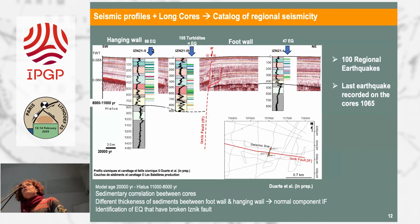So here is the map of the Iznik fault, and you can see all these seismic lines. I will present here one of the seismic lines that is perpendicular to the fault. And we have 3 long cores, one in the footwall and 2 in the hanging wall. So here you have the seismic line, and you have the interpretation of the cores. The seismic lines show nice seismic layers that are separated here by the Iznik fault. We can see that there is an offset of these layers. And thanks to the cores, we have been able to correlate the seismic layers to the sedimentological layers.